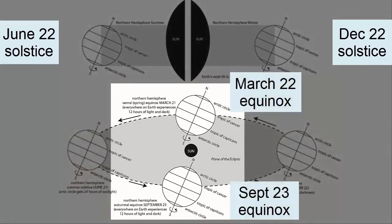First, notice that halfway in between July and January, during the September 23rd equinox, the tilt causes neither pole to face away or towards the Sun. As the Earth rotates every 24 hours, each area of Earth's surface will receive 12 hours in view of the Sun and 12 hours out of sight of the Sun. 12 hours of day, 12 hours of night. Equal lengths of day and night is why this time is called an equinox.